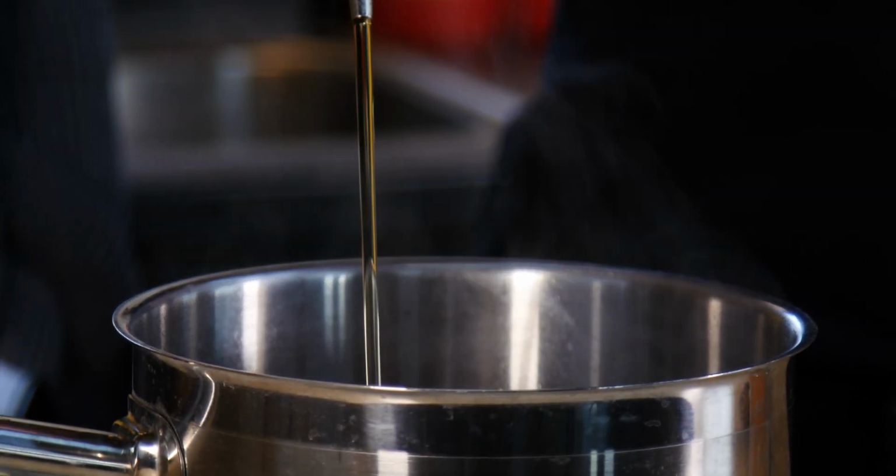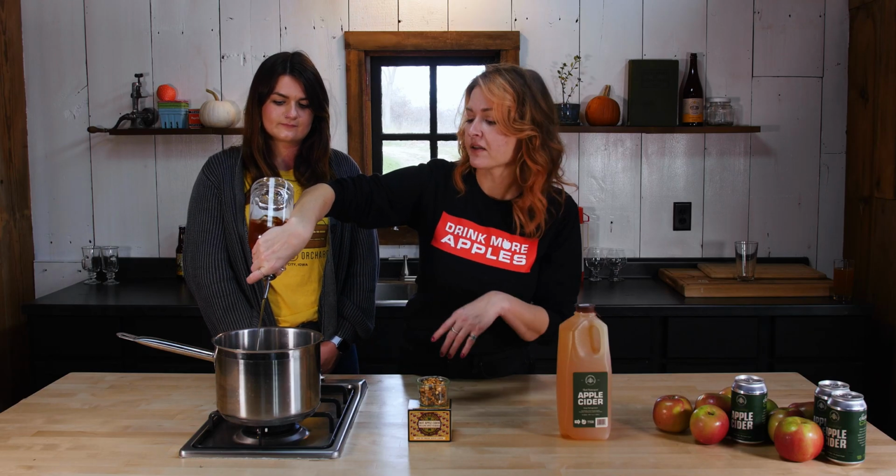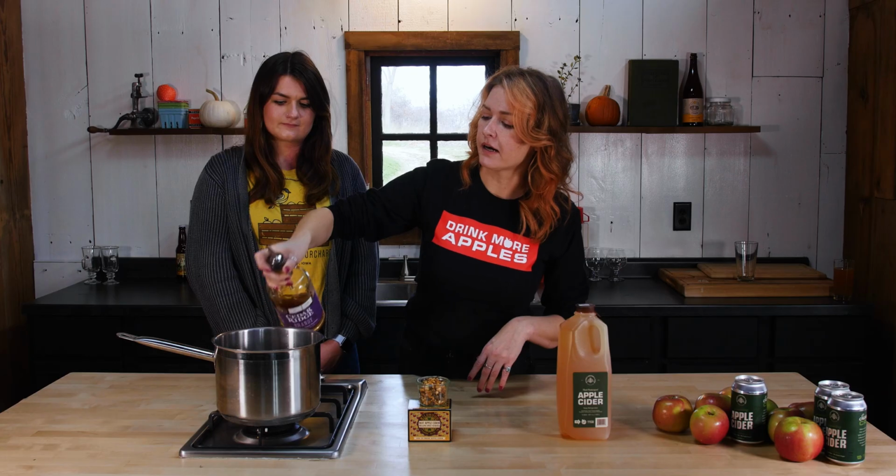So I like to just pour it straight in, let that steep just a little bit. We've already turned off the heat on here, so it's not continuing to warm up. And we've got a little bit, all right, that's about 12 counts in there. And now we will let that sit, finish cooling down. We're going to strain out all of those mulled spices, and then we're going to have our finished product, which we'll show you.